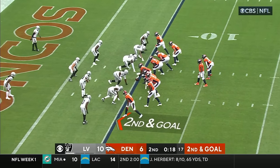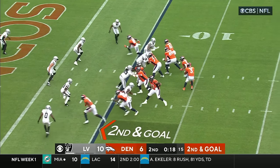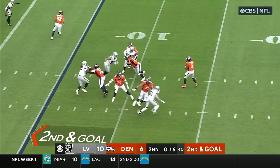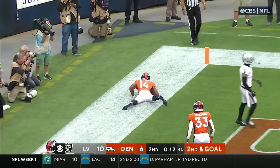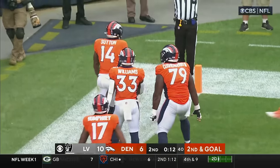Look at all the space outside on the left for Sutton. On second and goal, Wilson looking to the back of the end zone. Dancing around. Pointing. Throwing. Back of the end zone. Touchdown, Broncos. Cortland Sutton.